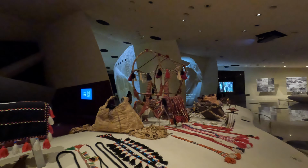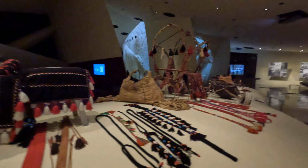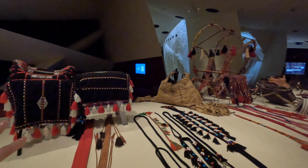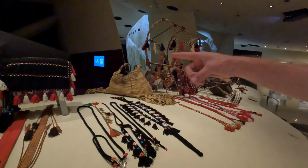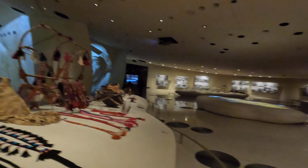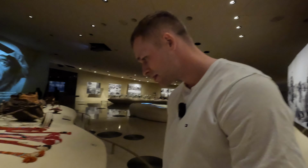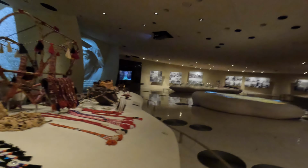Wow. That's a big contraption. And I think this horse is like the latest one. No, that's horse riding. Oh, that's horse riding. Okay. That's horse riding equipment, that's camel equipment. From when? It says on here. 1800s and 1900s. Wow.